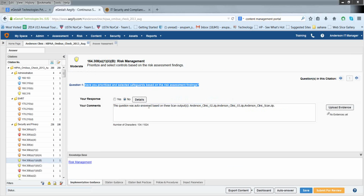And you can see here that this question was auto-answered because of a scan that was done. And the system, through the expert system, figured out that the risk assessment cannot be yes because there are PHI critical assets that have vulnerabilities that will lead to exposure and compromise. So this is the power of the expert system. So you as an end user, as a SSE, don't have to answer all the questions. Some of it will be auto-answered intelligently by our expert system.